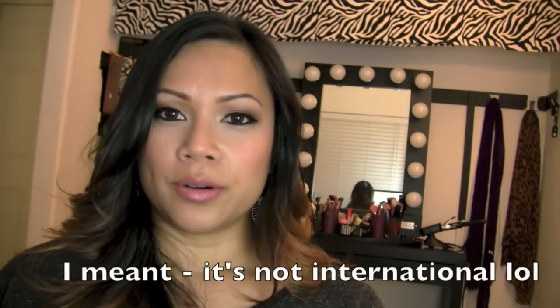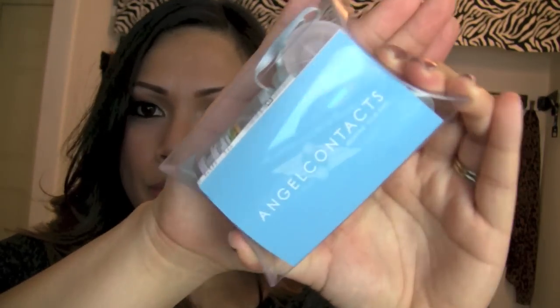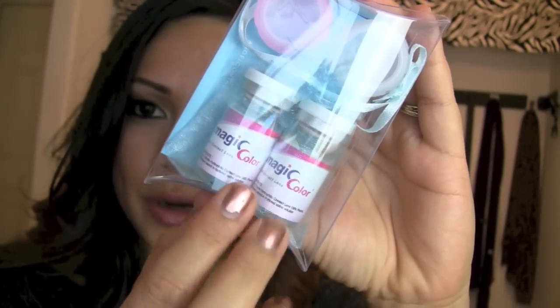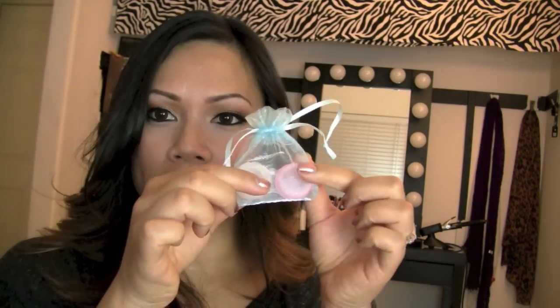This company is based out in Canada, which is really cool. It's not super far, so you don't have to wait weeks and weeks like with other companies that offer this. When you get your package, it comes in a cute little package like this with their business card. The lenses are in separate containers, and it comes with a case, which is really cool, so you don't have to go out and buy another case. This is what it looks like when you've opened it. It comes with a little baggie so you can take it with you, which is easier for travel.